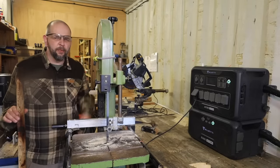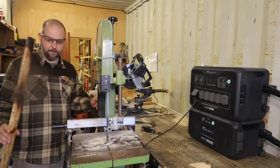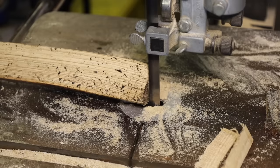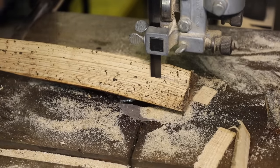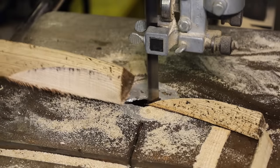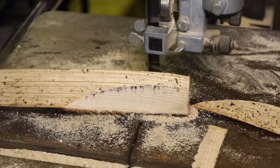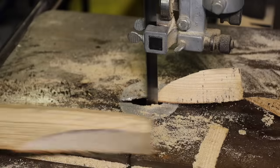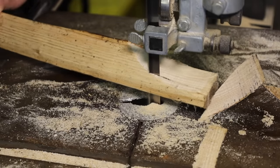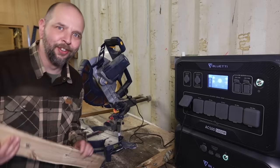Well, that was only drawing about 300-400 watts at any one time, so I wonder if this is going to draw any more. Right, that was a bit more. We were drawing about 1,000 watts there, so we're going to do 2,000 on the saw here.